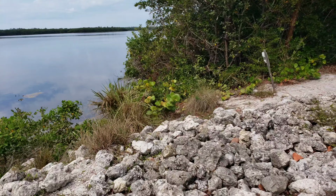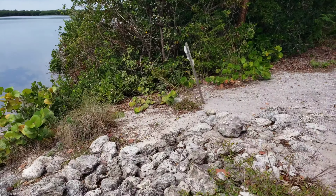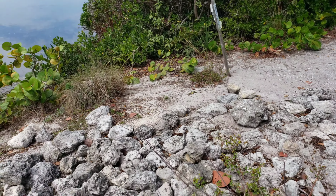So yeah, it's nice. You can just pretty much park over here and walk wherever. I'm back a little ways. Figured I'd go explore on foot. Easier to spot things. I see a lot of bugs going around too. Those look like wasps. Might need to throw the macro lens on.